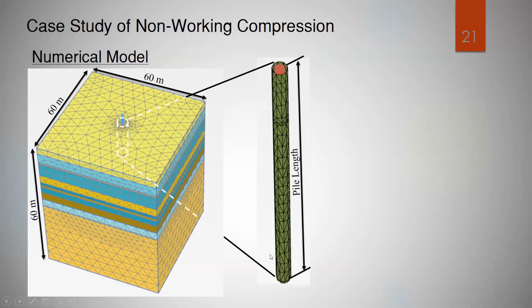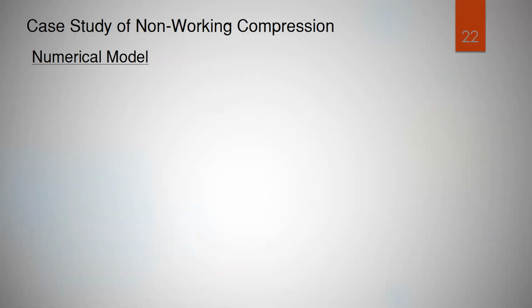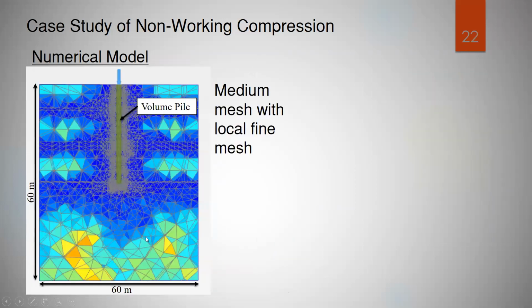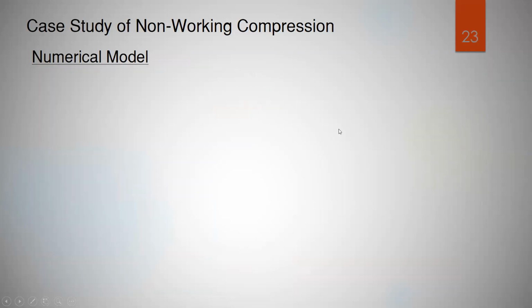We simulate the pile as a volume pile, and we use interface extension to get a smooth stress escalation at the tip of the pile. Here we show the pile and the meshing of the model. We use a medium mesh overall with local refinement around the pile. Our selected model geometry does not affect the output of the load displacement curve.